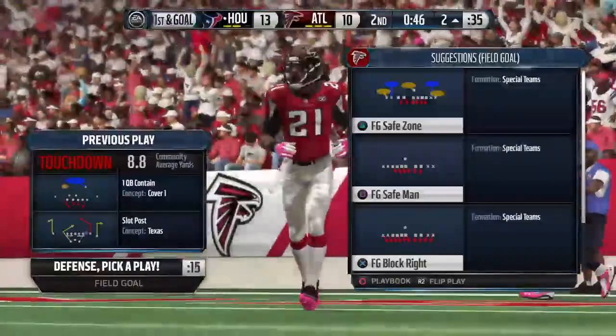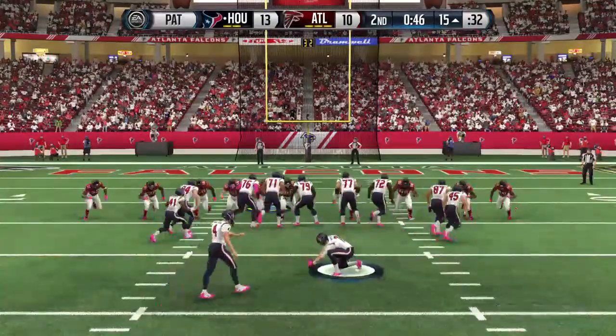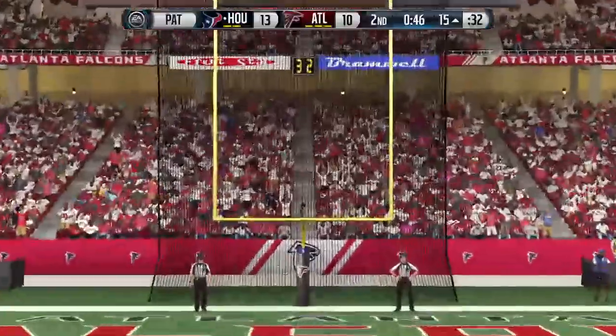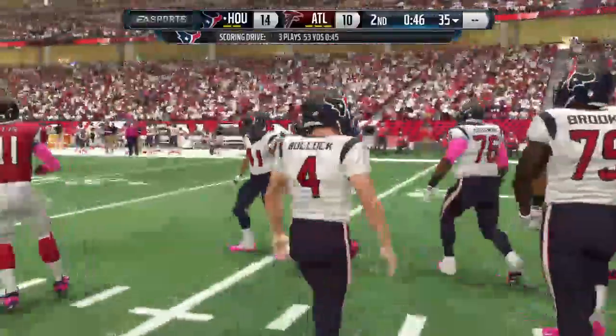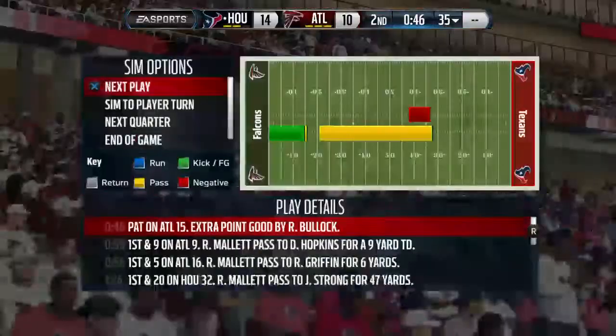That touchdown appears that it will secure them the halftime lead as the second quarter is winding down here. Well, they sure hope it does. There's nothing like going in at halftime with the lead. You just feel like all the hard work you put in the week. The Falcons.